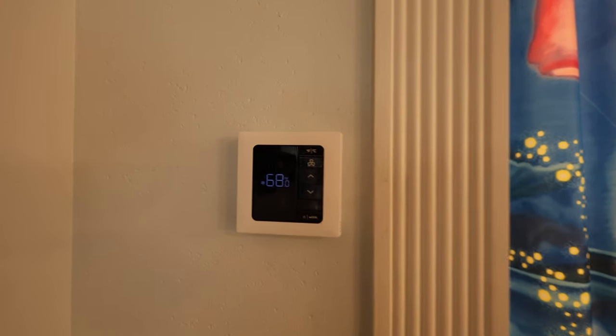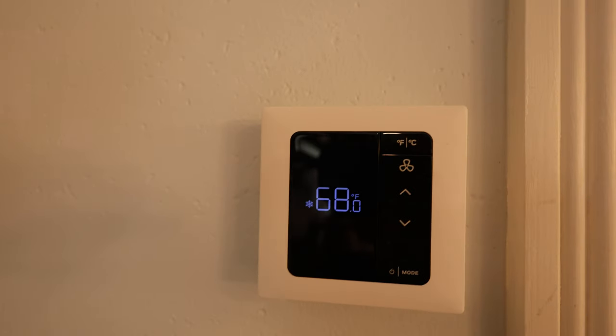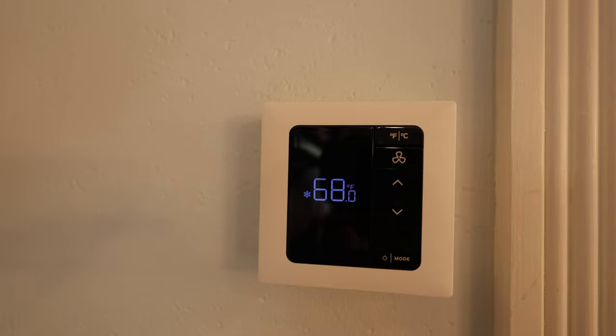The air conditioning was set to a comfortable 68 degrees upon our arrival, ensuring a cool retreat from the Florida heat.